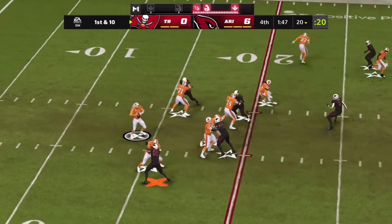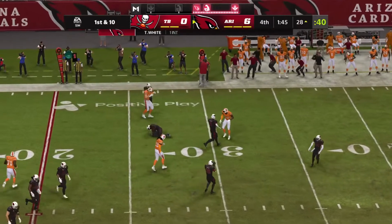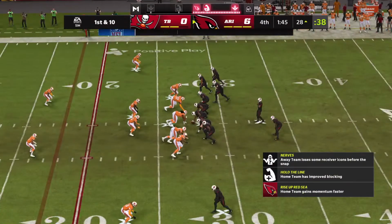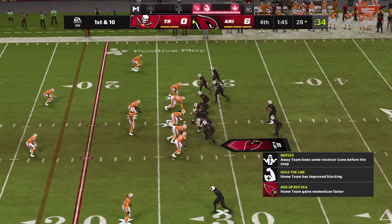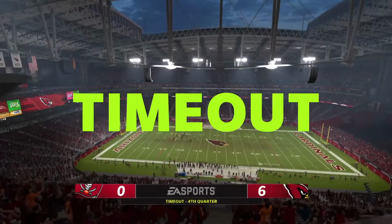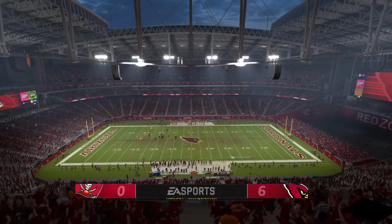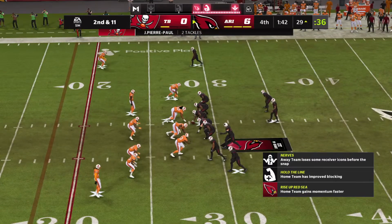Back to throw, Brady. Oh, he tries to get it to Metcalf, but it's intercepted. Tre'Davious White with a pick. They'll run on first down. Edmonds. The Bucs going to go ahead and use the second of their timeouts. And I think this defense knew what was coming, as he is smothered behind the line.